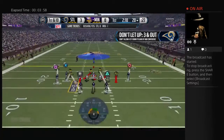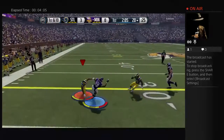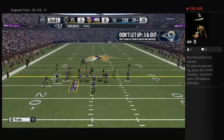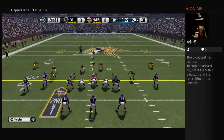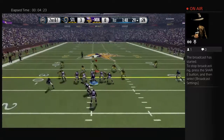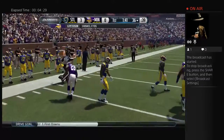The Vikings at the line of scrimmage. Split backfield. First down at the 20. Peterson left side. Tackled at the 29-yard line. Good job by the defense. All shifting inside. They're expecting a run up the middle. Second and short. Adrian Peterson takes the football. He's tackled right at the 36.